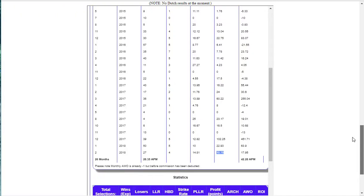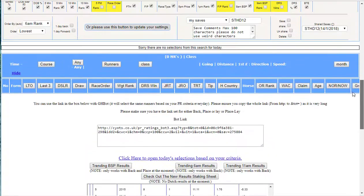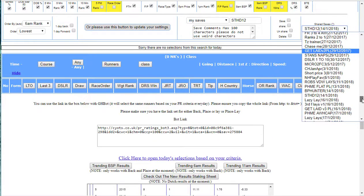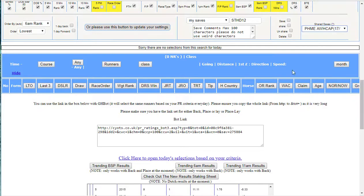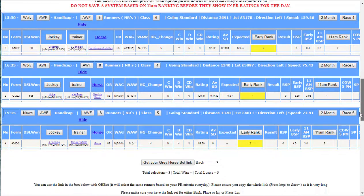The next one I'm going to take you to is an AW, and that was put in on the 17th of the 1st. There was a lot of lay systems next month. I haven't gone through them yet. Some of these I have shown you throughout this month when I've been doing other videos, so you'll probably recognise some of them. But I thought I'd do a roundup anyway, so let's have a look at this one. So again, there's 3 selections on this one today, so I don't know what it's going to end up with as far as profit is concerned.